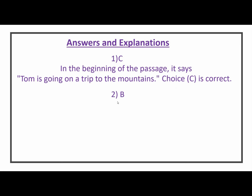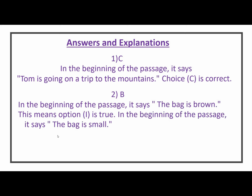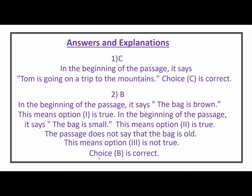Number 2, answer is letter B. In the beginning of the passage, it says, the bag is brown. This means option 1 is true. In the beginning of the passage, it says, the bag is small. This means option 2 is true. The passage does not say that the bag is old. This means option 3 is not true. So choice B is correct.